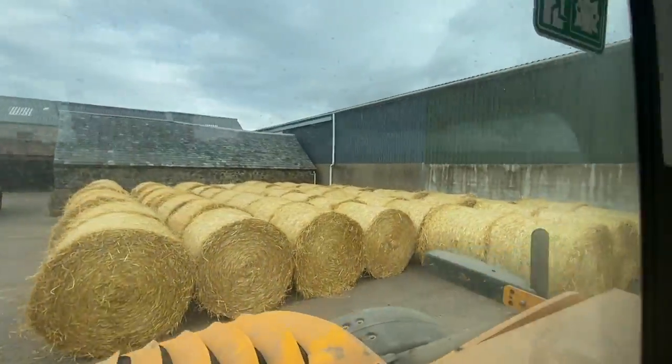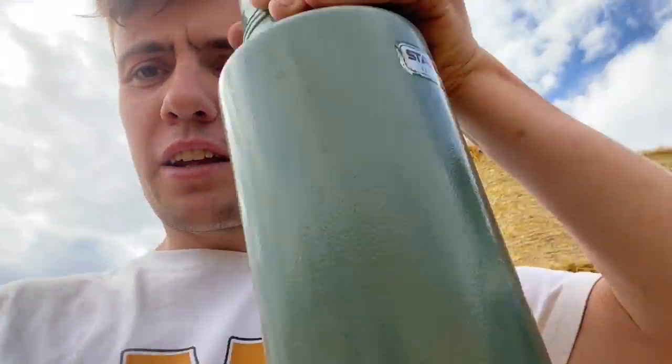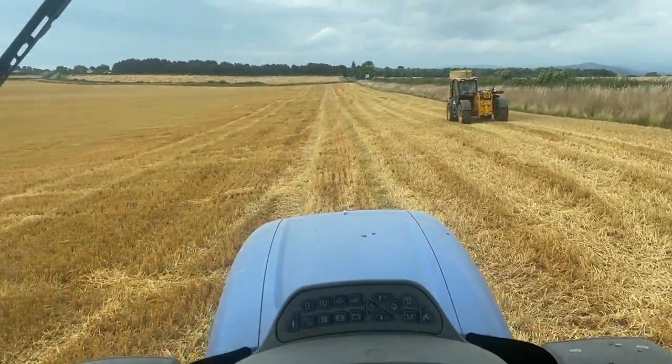Had 2 loads in so far, we're dumping them around here now. The yard back there is kind of a bit full. There's probably another 3 or 4 loads left. It's taken an hour to do 2 loads, so about half an hour a load. And a couple of hours left, that'll take us to lunchtime, head home, get some scran. Cup of tea time. My new flask, it's not flat like the old one. We've had a wee swap there.